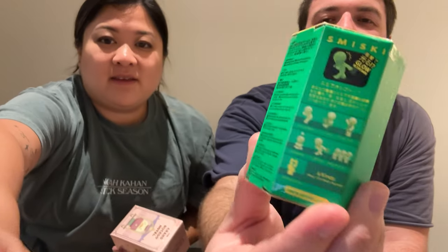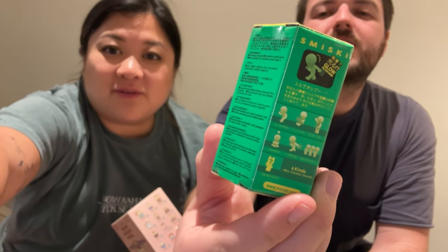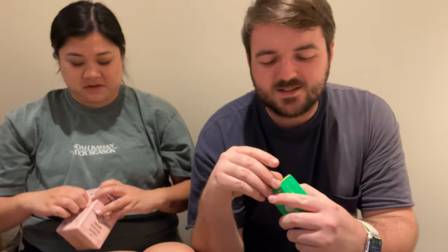I'll go first. I'll open this while you are going. So I got a Smiski, one of the work lines, so here are some of the options. We think Smiski is so funny, doing various work tasks. I think it'd be funny to have and look at on my desk while I'm doing my own work.